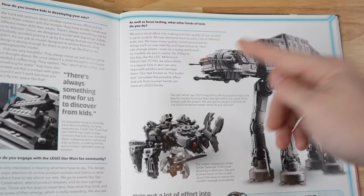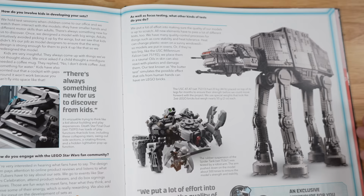Pretty sure they've talked about this sort of thing in kind of every visual dictionary, but they talk about how they put a set like the UCS Falcon into an oven to make sure it can withstand some heat, which is kind of cool.